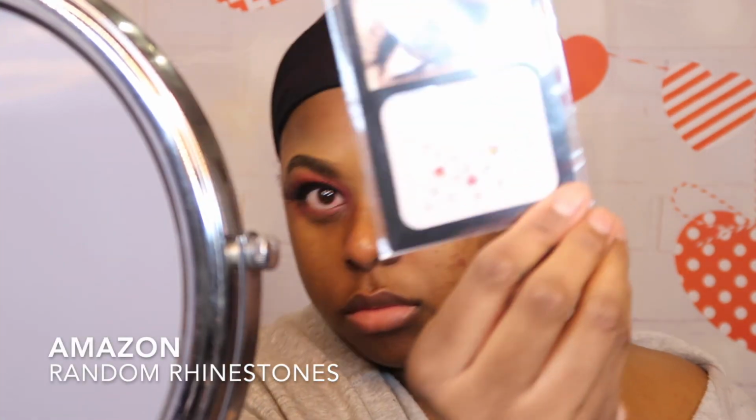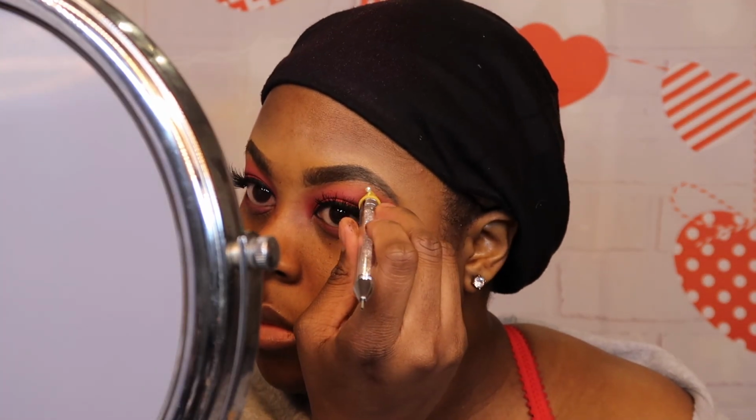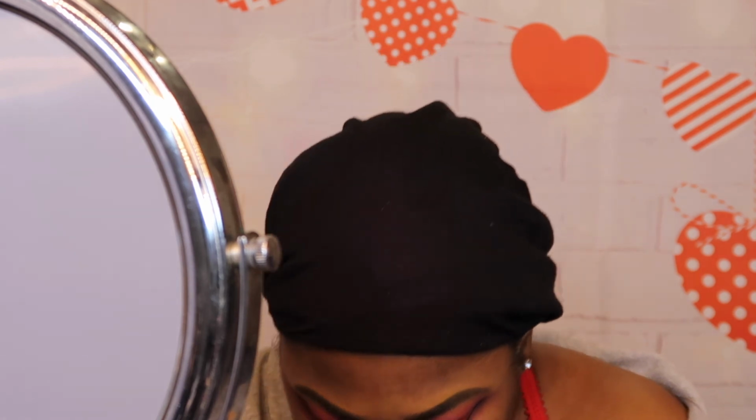To complete our eye look, I'm going to be applying these random rhinestones that I got from Amazon. I'm also using this tool that's supposed to help apply the rhinestones, but of course, you know, this happened. Oh no, oh no, oh no, no, no, no, no.